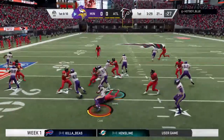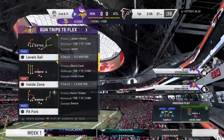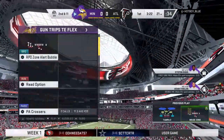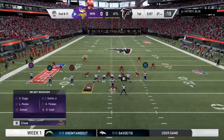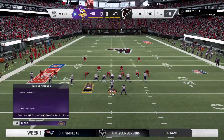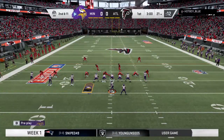The first carry now for Dalvin Cook. And he is going to be stopped cold behind the line of scrimmage. It's a loss of a yard there, and it's second down. Well, we just saw a great example of what we talked about with his coach prior to the game. He's definitely one of the better linebackers at reading a play and flowing to make the stop before it turns into something big.